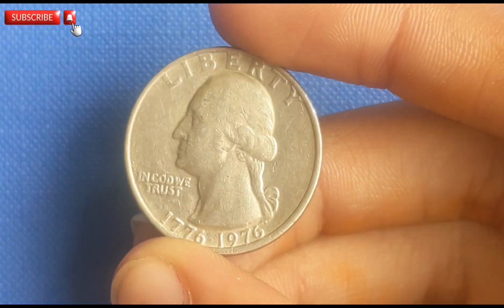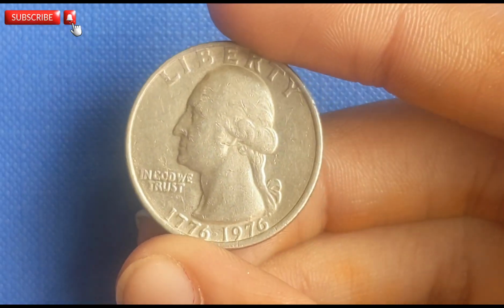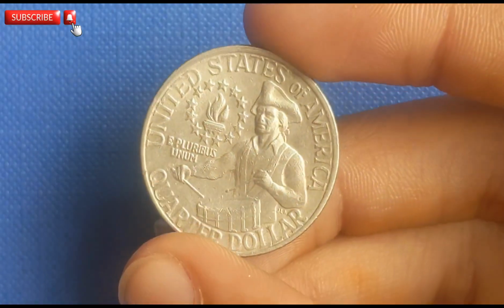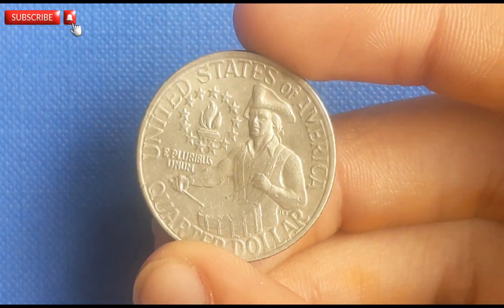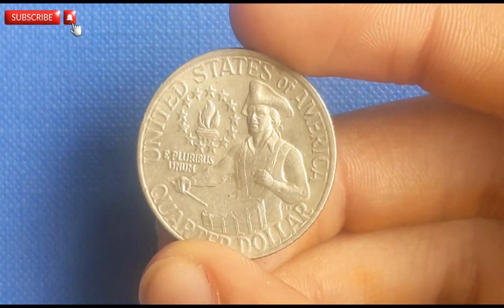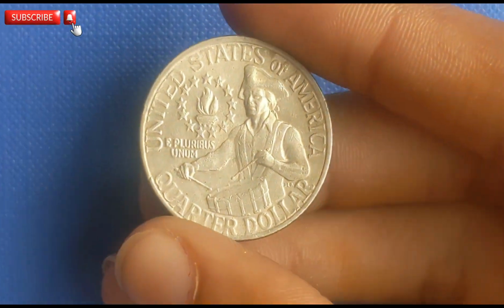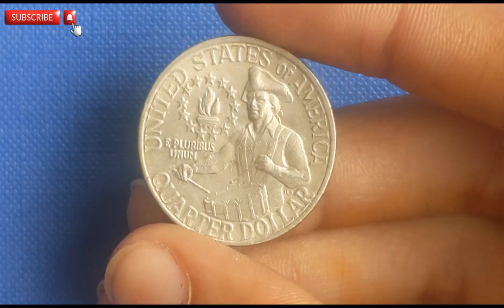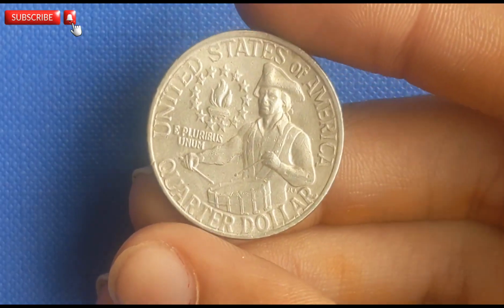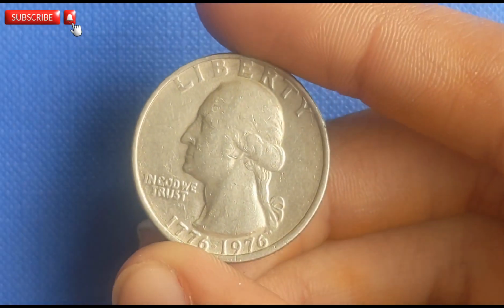Demand plays a crucial role in determining a coin's value. Over the years, interest in bicentennial quarters has remained strong, particularly among those who appreciate historical coinage. Many people kept these quarters as souvenirs in 1976, thinking they would become valuable someday. While most are still worth only 25 cents, certain rare examples have skyrocketed in price due to their pristine condition, unique characteristics, or error variations.